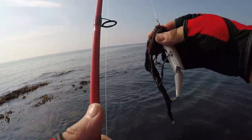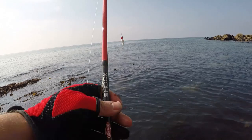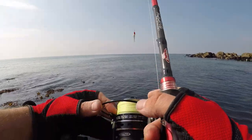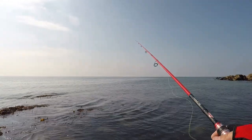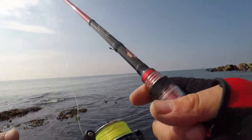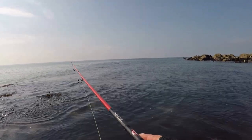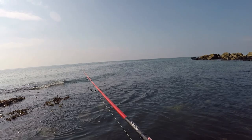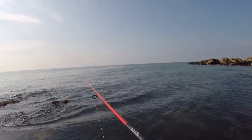I think in a couple of weeks' time this area will be absolutely awesome for lure fishing, but at the moment I'm not having much luck, to be fair. I've tried literally everything I can think of. But hey, that's fishing for you. You can't expect to come out and catch every single time you come fishing. It's the same as any kind of hunting.